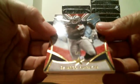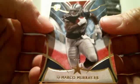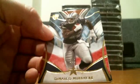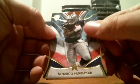First pack up, right off the top for the Cowboys, 1/1, DeMarco Murray, base. 1/1, DeMarco Murray. You can burn that. Go ahead and burn that, player.